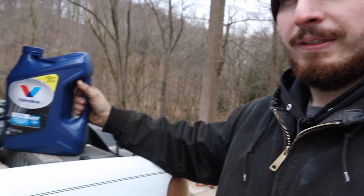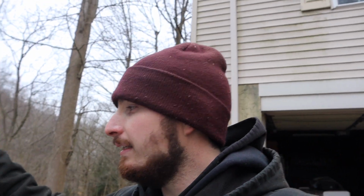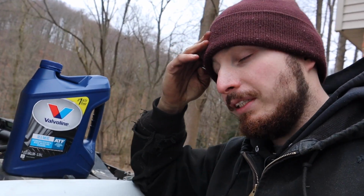So, in that case, I think we're ready to drop the front of this, lift the back up, and start filling the transmission with some fluid. Today's flavor of ATF fluid is Valvoline Dex Merc, mostly because it was the cheapest thing at Walmart. Some people would run the Dex 6, but I just used the Dex 3. And it was cheap. It was actually cheaper than the Super Tech, like 30 cents cheaper a gallon. And I know I'm going to be flushing this pretty quick.